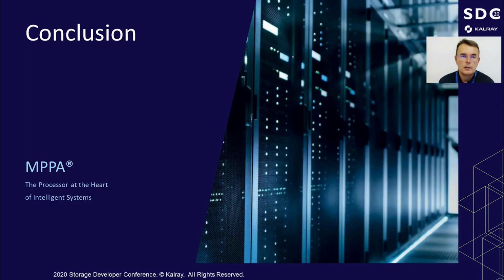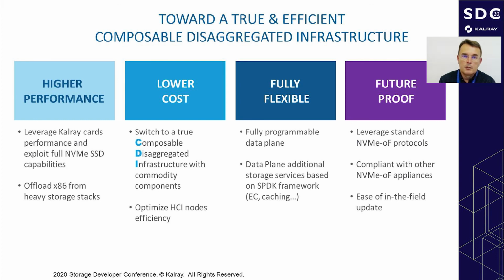The conclusion: using the smart storage adapter, we can go toward a true and efficient composable disaggregated infrastructure. You will have higher performance, and you will be able to exploit full NVMe SSD capabilities and offload the x86 from heavy storage stacks, like erasure coding. You will have lower cost because you are progressively switching to a true composable disaggregated infrastructure with commodity components, and you will optimize HCI node efficiency.